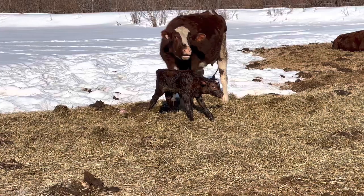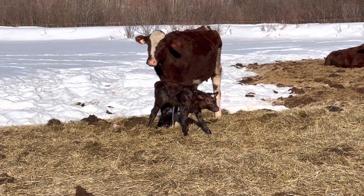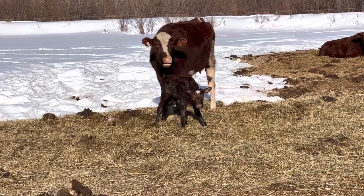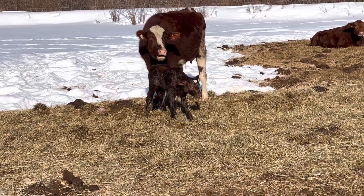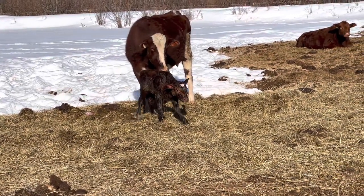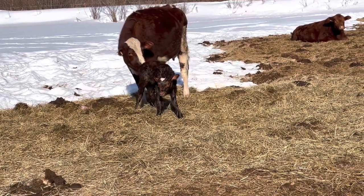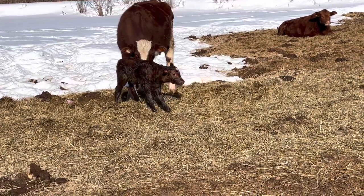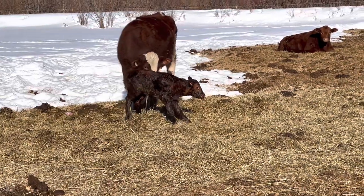Oh, there's a few steps. Oh, wobbly kneed. Yeah, she's getting it. Quite the wiggle right there. It's like 11 degrees out, so the fairway is above freezing and the sun's shining right on her, and she's got a dark coat. So that probably feels really good.